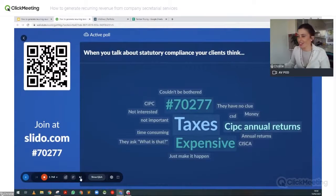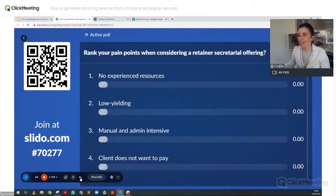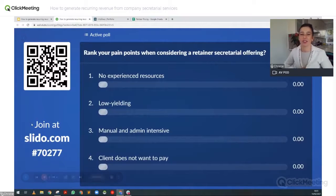I'm going to ask you another one. Rank your pain points when considering a retainer secretarial offering. So I just want to hear sort of where you're at in this process. If you have been thinking about making secretarial services part of a retainer, but you haven't done it, what are your main pain points in that regard? If you could list them and rank them over here.